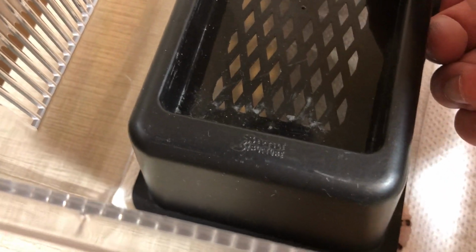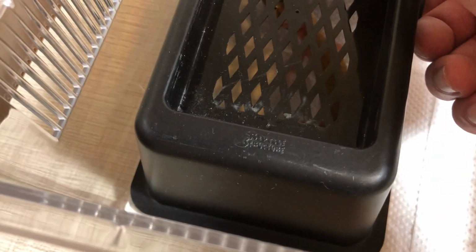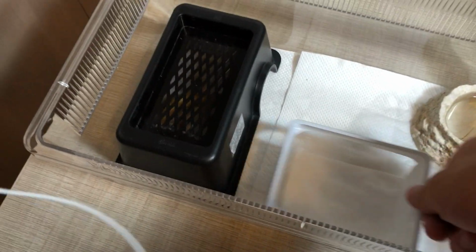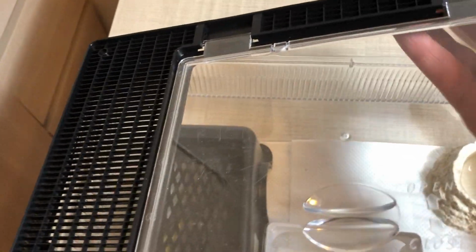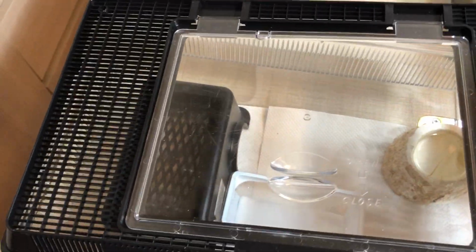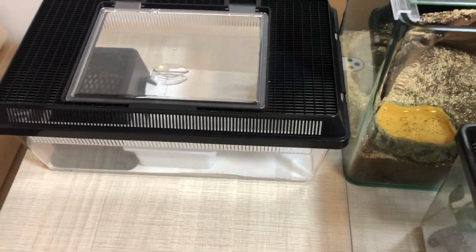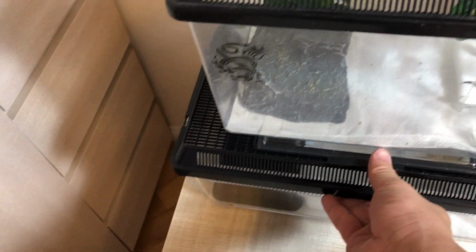Gotta be a little careful when I put these guys back into their home. You don't want to, you know, crush their feet or something. So you want to be really careful with them. Whew. All right. Now we're down to some beetles and some 2 more scorpions, if I remember correctly.